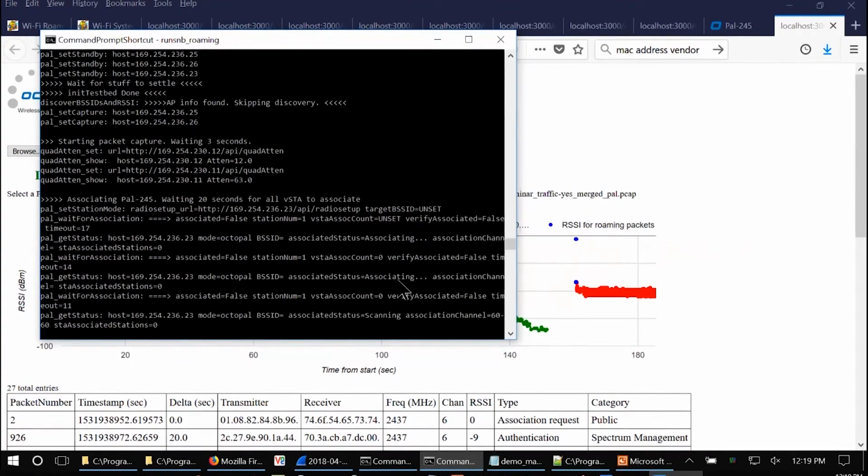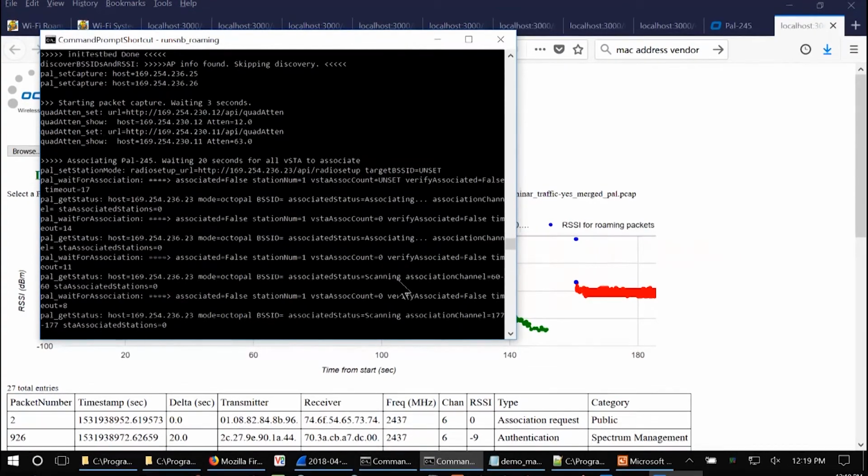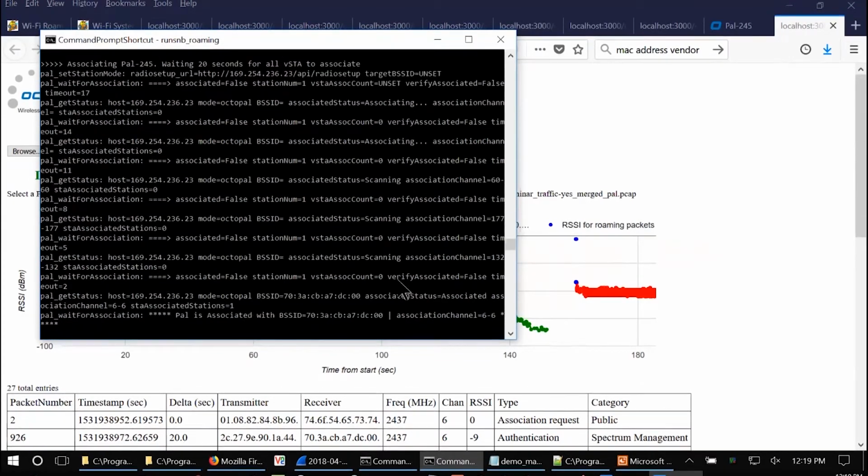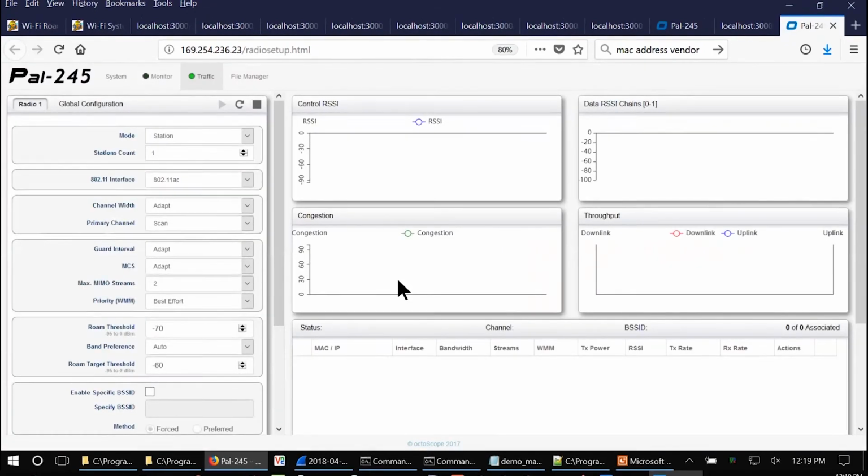You can see it telling you what it's doing. So it's scanning some more. Scanning. Oh, not there yet. Still scanning. There we go. So now we flip over and watch the PAL.